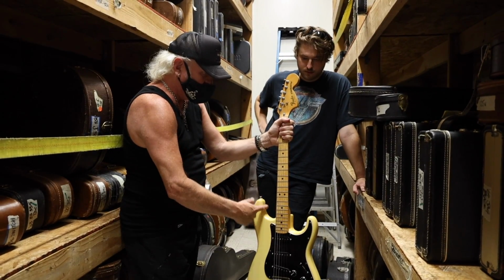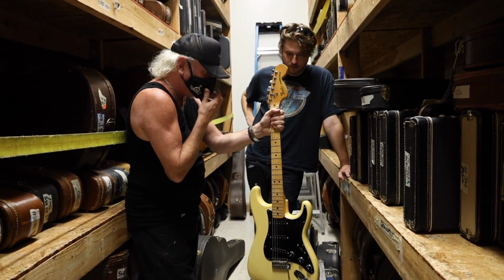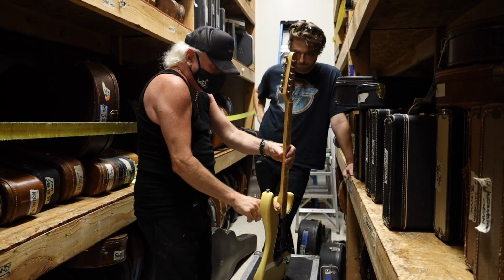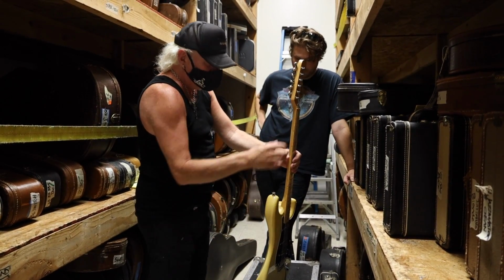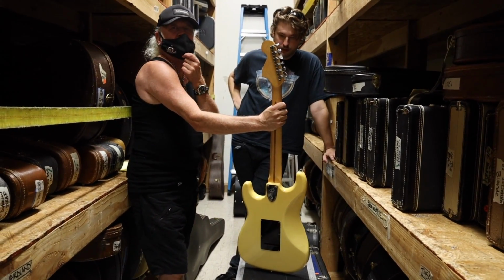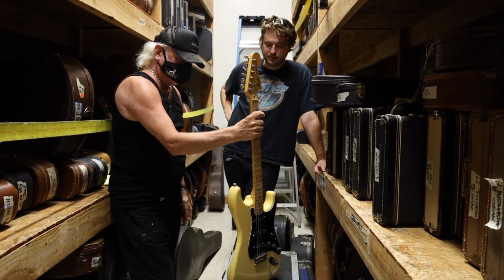Yeah, it's beautiful. There's not any discoloring on it. Oftentimes with these, whether because of the lacquer or whatever, they tend to go brownish around the corners. But this is in spanking good shape. Yeah. That's really a cool guitar. Well, let's take it out front.